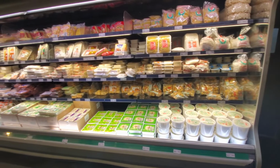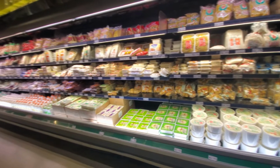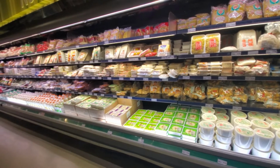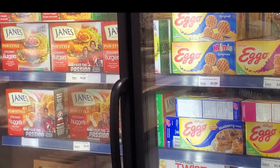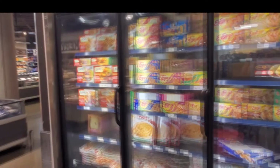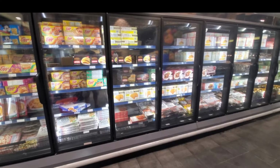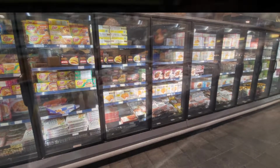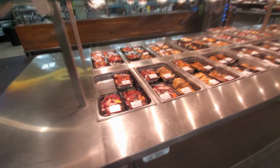Here's another section of basically tofus, different types of soy products, soy drinks, and then you have your standard grocery items in stand-up freezers and fridges. So that's the nice thing about the store too. You can still get what I would call your regular grocery items along with some exotic products.